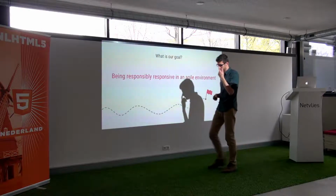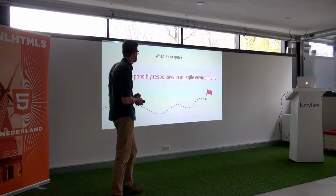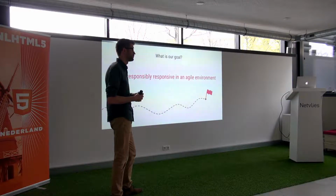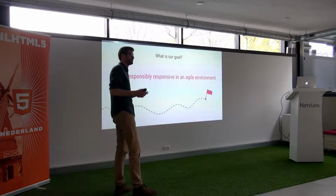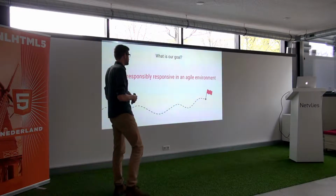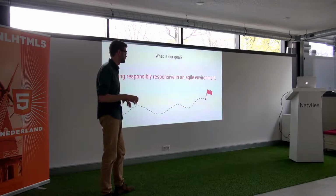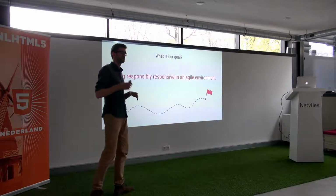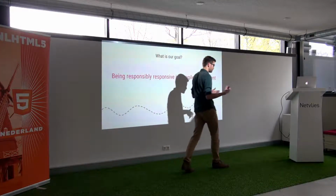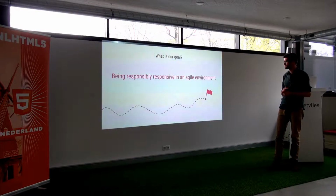About the presentation, what I am trying to do is to give an image of what responsibly responsive is in an agile environment. So imagine you are not working in a waterfall project. I hope these terms are familiar to you. But in a Scrum project, for example, where you are working in a multidisciplinary team, where you don't have a design, but you work with the client in a team, and you have stories, planning poker, all that kind of Scrum stuff that is going to improve your workflow.